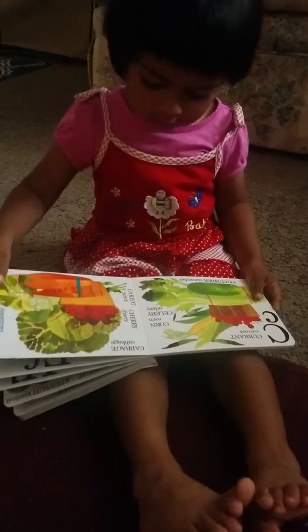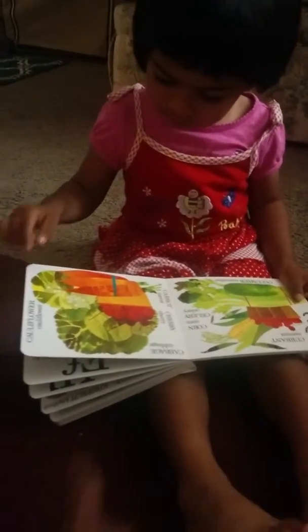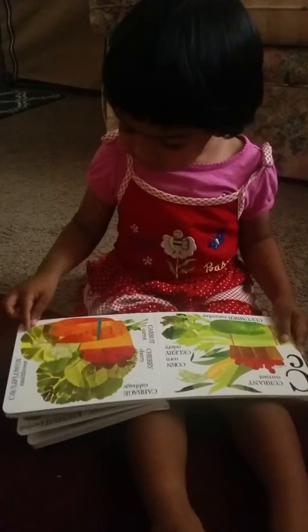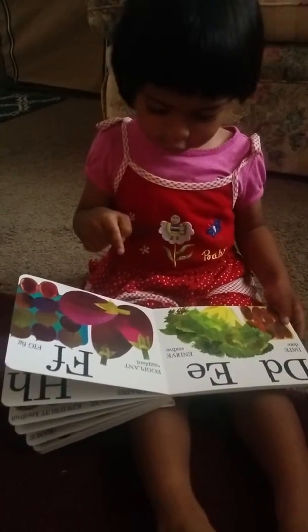What is this? It's a baby corn. Baby corn. What is this? It's a cherry. What is this? It is sweet. Cabbage. It's a cauliflower. It's an eggplant.